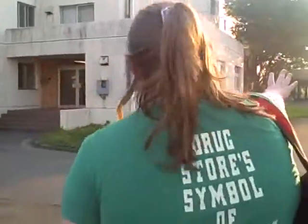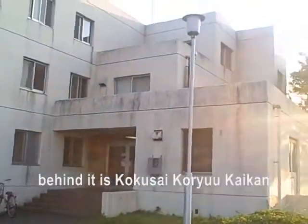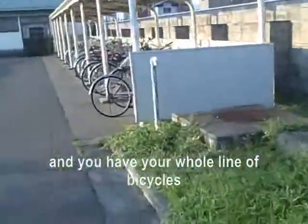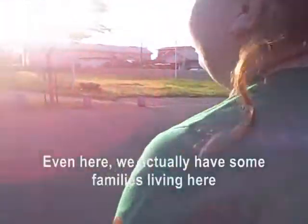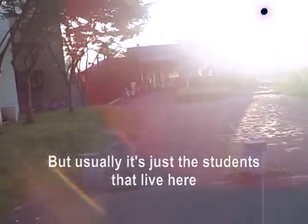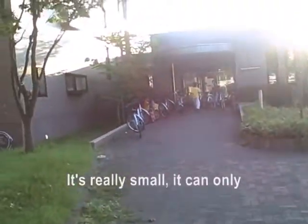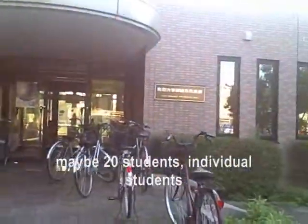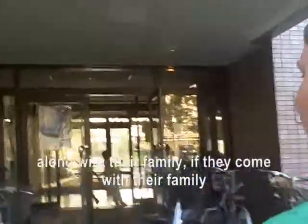So, in here, this is actually a women's dorm for the university. Behind it is Kokusai-Koryukai-kan. And we have a whole line of bicycles. You will want to buy a bicycle as soon as you get here. They are extremely useful. Even here, we actually have some families living here right now, as you can see the two boys. But usually it's just the students that live here in Kokusai-Koryukai-kan. It's really small. There's about 3 floors here, so we really only hold about maybe 20 students, individual students, along with their family, if they come with their family.